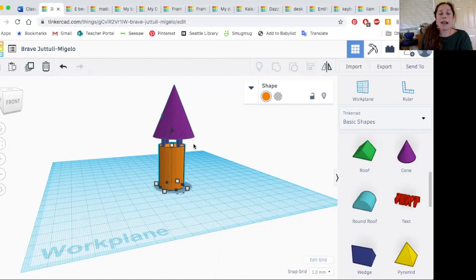And so I can look at my lamp right now and think, is there going to be room for a hole to go through the base for a 1 centimeter light to come up through it and fit? I think there might be. If this is 20 by 20 millimeters, and this is 10 millimeters, because 1 centimeter equals 10 millimeters.